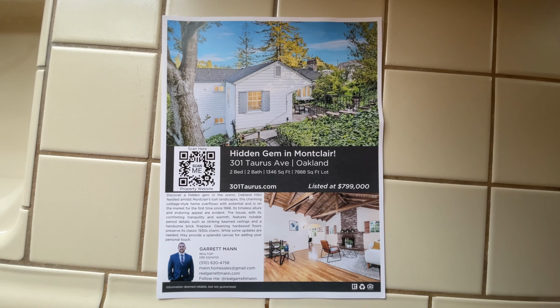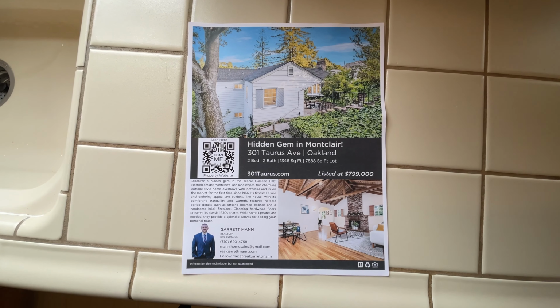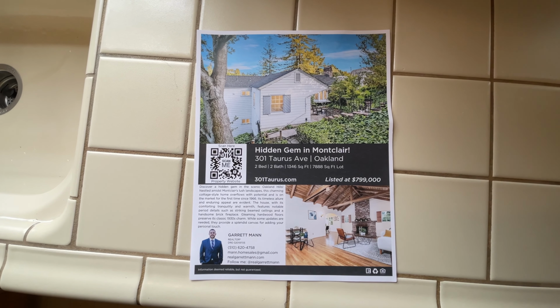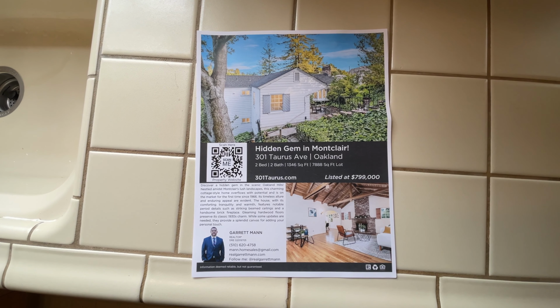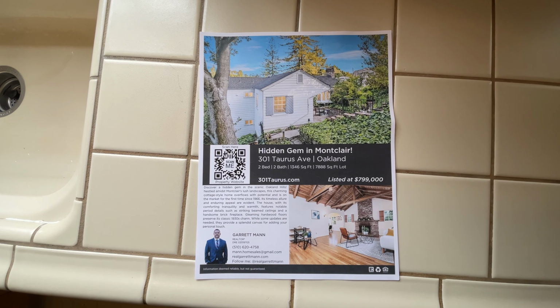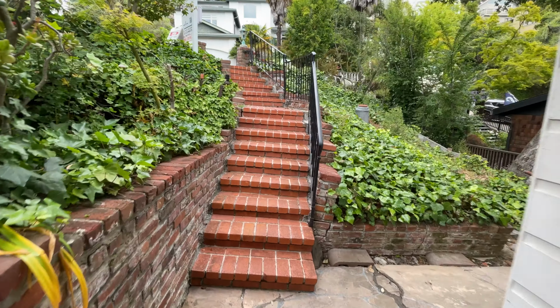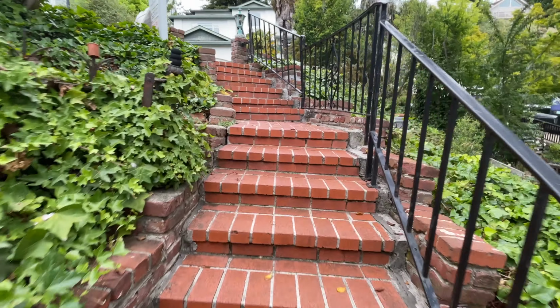So here's the flyer. It's 301 Taurus Avenue, Oakland. It's listed for $799,000. 2 beds, 2 baths, 1,346 square feet on a 7,800 square foot lot. Okay, so now I'm going to walk back up the way I came, back up to the street.